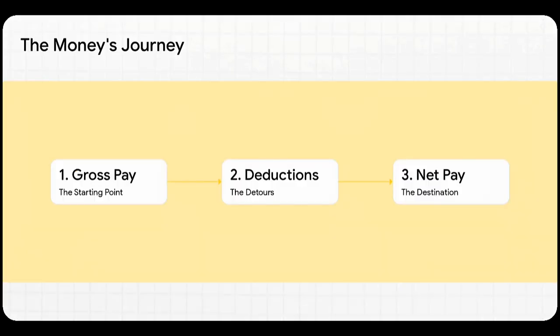So let's just imagine our gross pay for this pay period is exactly $800. This is our starting line. Think of your money going on a little journey every pay period. It's really just 3 simple steps. It starts as gross pay, takes a few detours we'll call deductions, and then it finally reaches its destination, your net pay. And that's the exact roadmap we'll be following today.